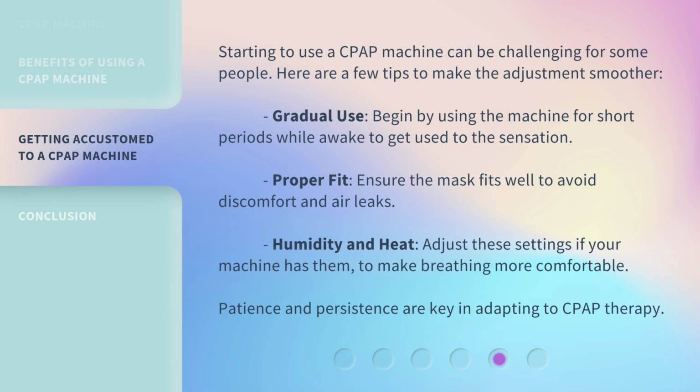Starting to use a CPAP machine can be challenging for some people. Here are a few tips to make the adjustment smoother. Gradual use: begin by using the machine for short periods while awake to get used to the sensation. Proper fit: ensure the mask fits well to avoid discomfort and air leaks. Humidity and heat: adjust these settings if your machine has them, to make breathing more comfortable. Patience and persistence are key in adapting to CPAP therapy.